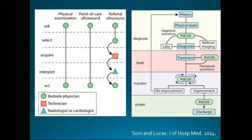It's much more similar to your physical exam, where you're asking the clinical question right there at the bedside, and then you're acquiring the image yourself, interpreting it yourself, and then acting on that image. So the workflow is very streamlined with point-of-care ultrasound. Also, we use it not only to diagnose people with conditions, but also as part of our treatment. And the most common example of this is using it to guide interventional procedures.